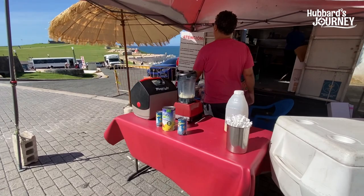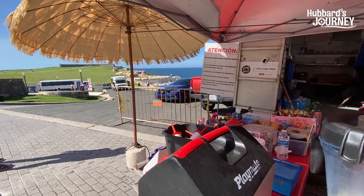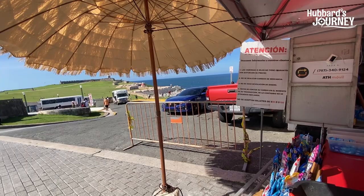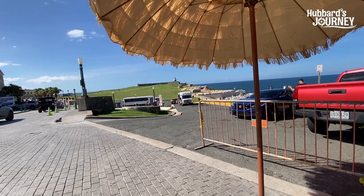What are you selling? Pina colada, Coke, Sprite. Pina colada? Yeah. Oh boy, how much? $7. Has it got alcohol in it? No. Oh, jeez. You had me at $7 with no alcohol. Did you find it with alcohol? It's more than $10. I know. What's the name of this park here? That's El Morro. That's our fort, we call El Morro. San Felipe del Morro, but we call it El Morro. Most famous. Really? Awesome. Thank you so much.